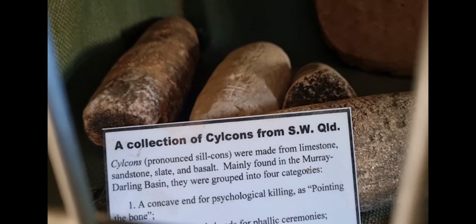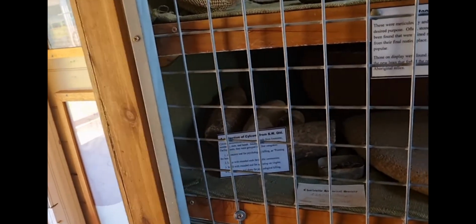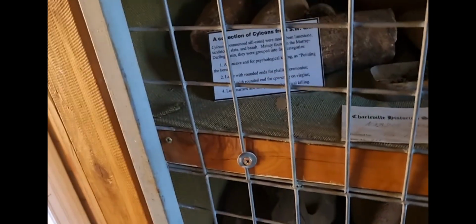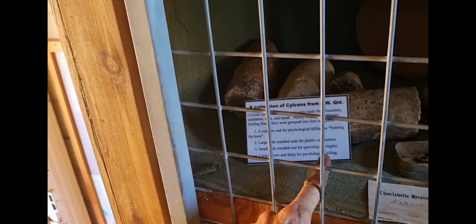These ones here, they're for pointing the bone. I've heard the term before, pointing the bone at someone, but that's the actual bone you point. There's a couple more bones there, which is their way of cursing someone, apparently. And they're not all for pointing though. There's small ones with rounded ends for operating on virgins.